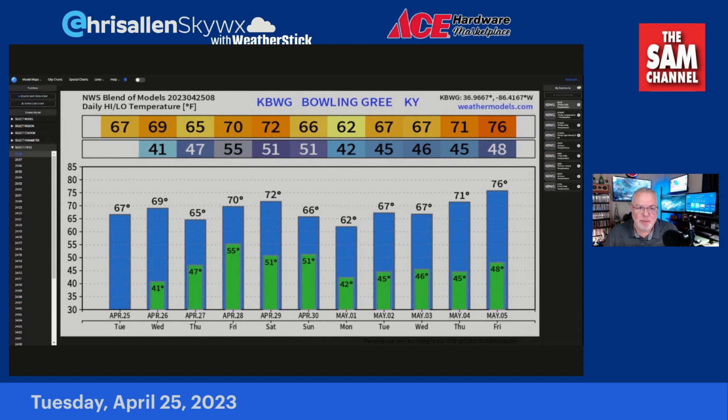After that, mid to upper 60s, back into the 70s, even mid 70s as we get into next Friday, next weekend. It's really going to start to warm up. So enjoy these temperatures while you can, because after this next 7 to 10 days is gone, I'm thinking we're going to be done with any kind of coolish weather.